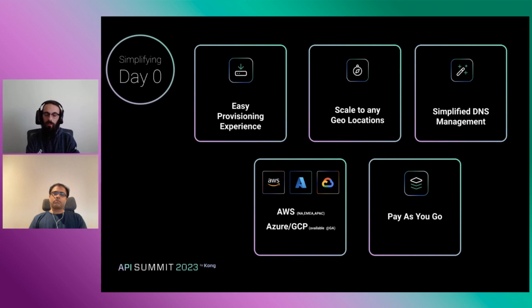We are currently doing latency-based routing, but you can expect more strategies to come. At first, we will have AWS available in North America, EMEA, and Asia Pacific, but you can expect Azure and GCP to be available at GA. That will happen in the first half of 2024.